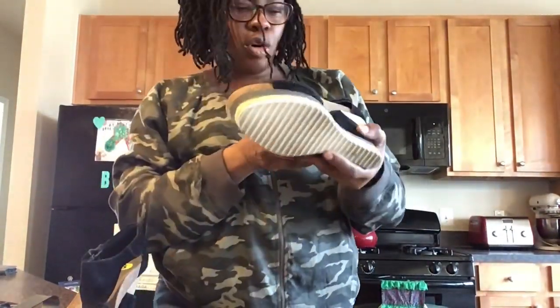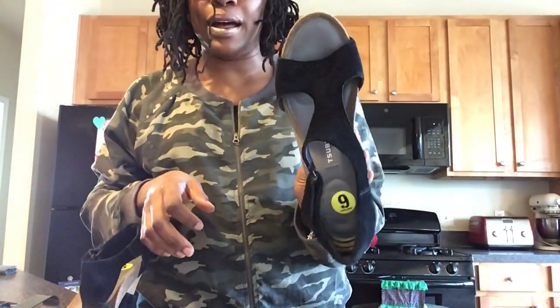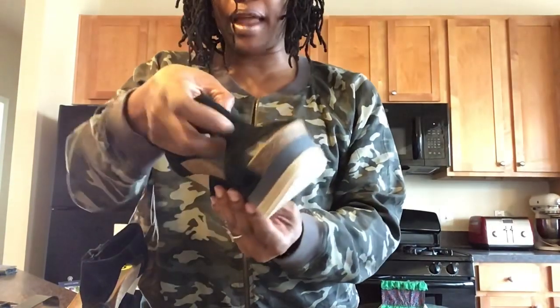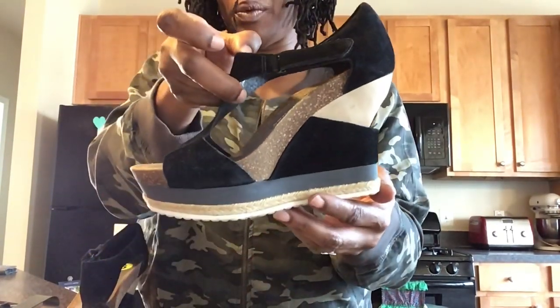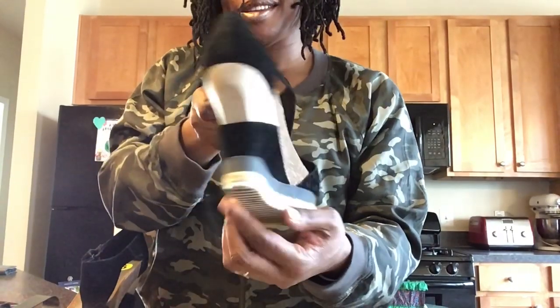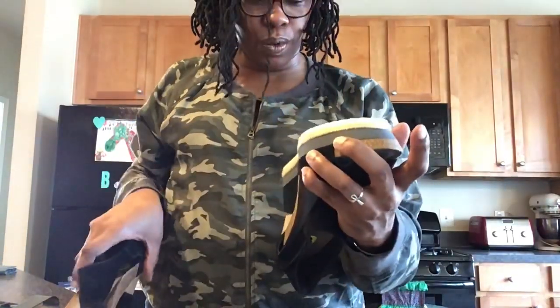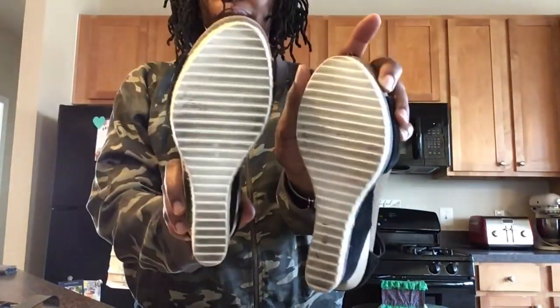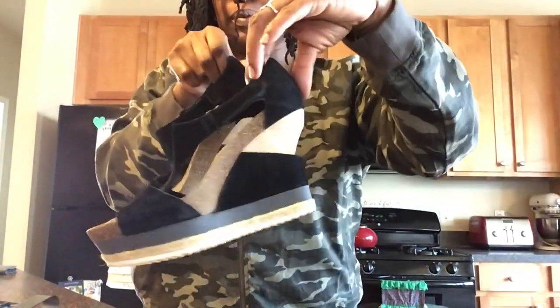And then last but not least, this shoe is called Tsubo, T-S-U-B-O. They are a size 9. This is a black suede. But how cute is this shoe? Look at that wedge. And these were worn. But really cute shoe.